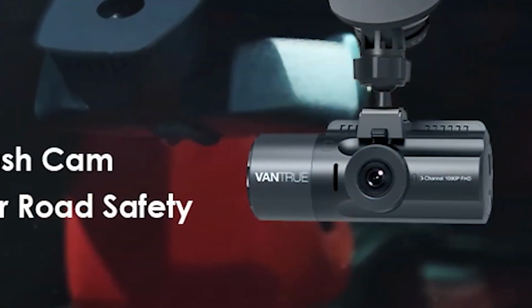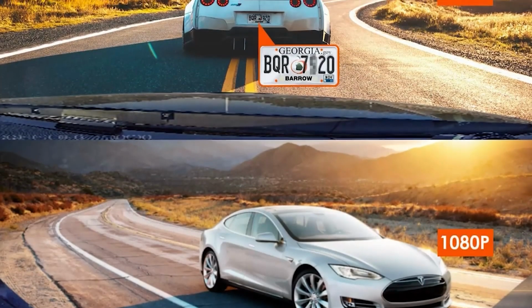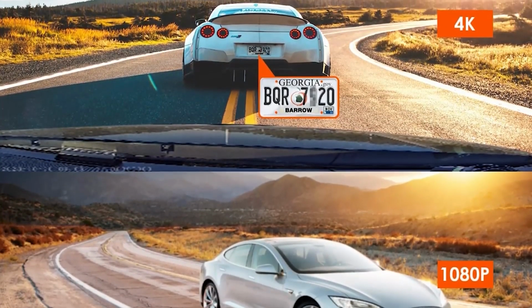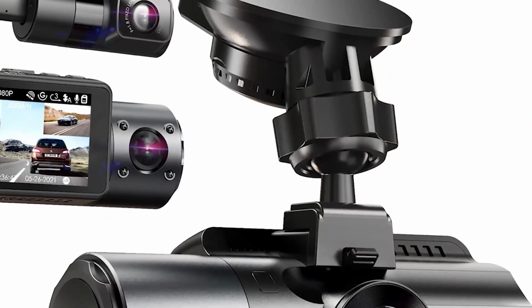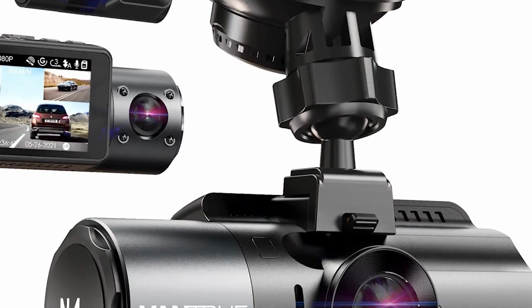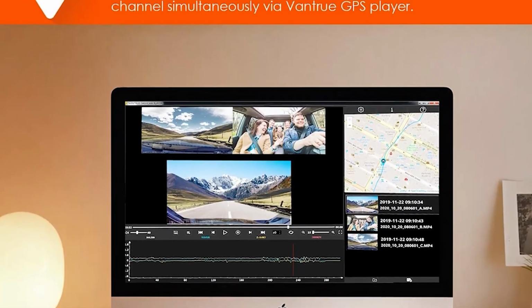Overall, the Vantru M4 3-channel 4K dashcam is a top-of-the-line car camera system that provides high-resolution video, IR night vision, and 360-degree coverage. Whether you're looking for added security on the road or simply want to capture memorable moments on your daily commute, this dashcam is an excellent choice.